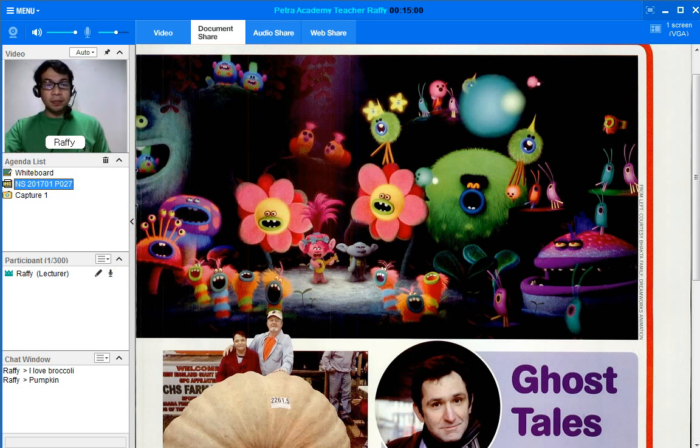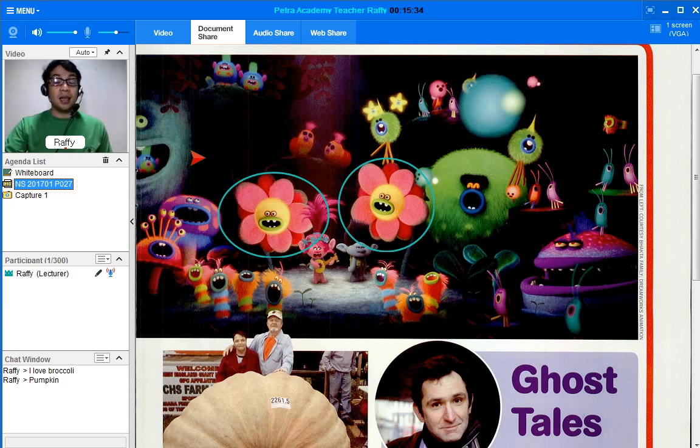All right, so first of all, let's define what we can see here in this picture. Can you tell me? All right, there are animals. Okay, there are animals or creatures and plants. Okay, where are the flowers? Can you tell me where? Okay, very good. They are here. Okay, there are two flowers. Okay, there you have it.